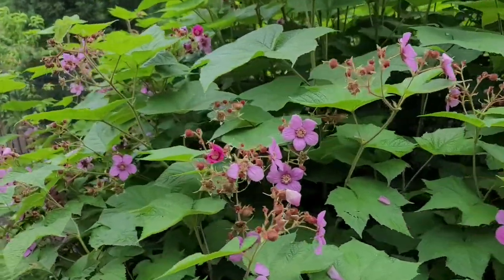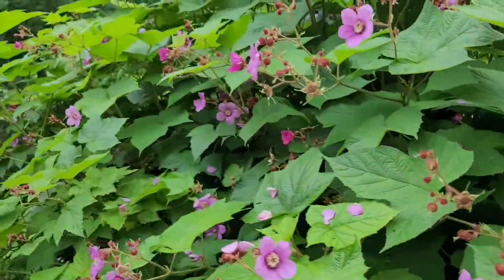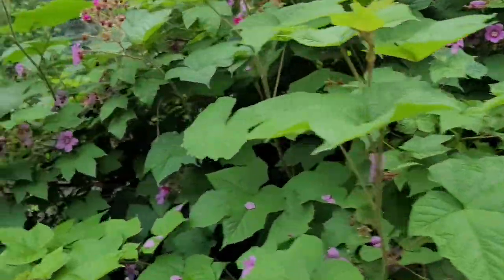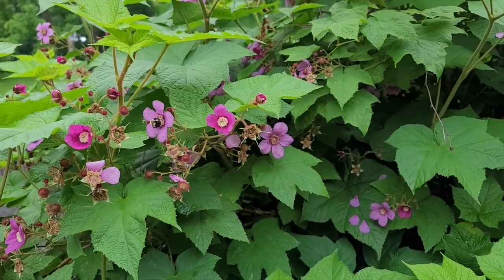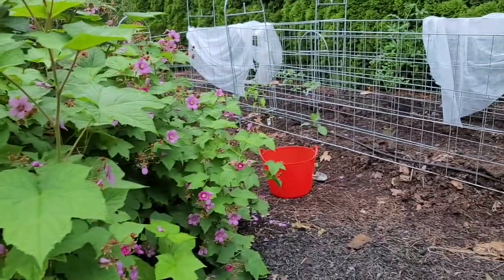And if you ate today, thank a native bee. 1 out of 3 bites of food comes from a pollinator, and these are truly the worker bees in the garden. Why do I have this flowering raspberry right beside my vegetable garden? Simple. If you can get them to show up here, you can get them to show up over there.